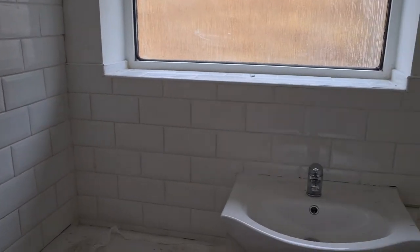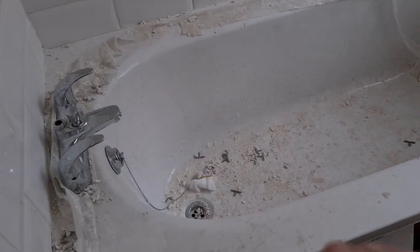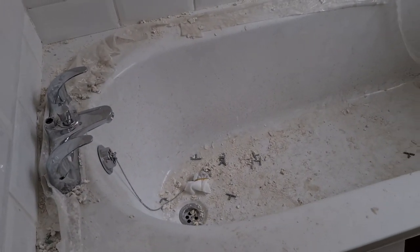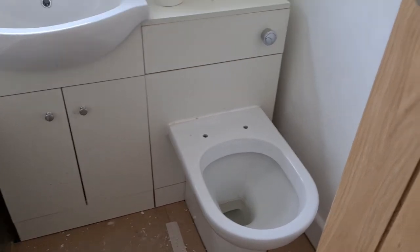So bathroom, clean up the tiles and do the edging, so the sealant around there. The bath, fortunately, it looks a mess. It's got a cover, like a plastic cover on it, so all this will come off, hopefully. And eventually we'll get a toilet seat. So again, nice new door.